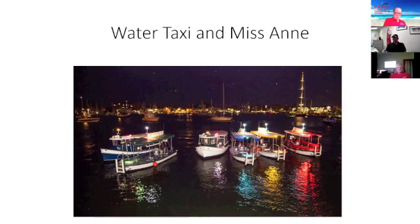The other 2 vessels you see in that picture, one with a blue hull, one with a white hull, are our Miss Anns, Miss Ann and Miss Ann 2. They do our 40-minute Spa Creek cruises through Eagle Alley, Annapolis Harbor, and Spa Creek.